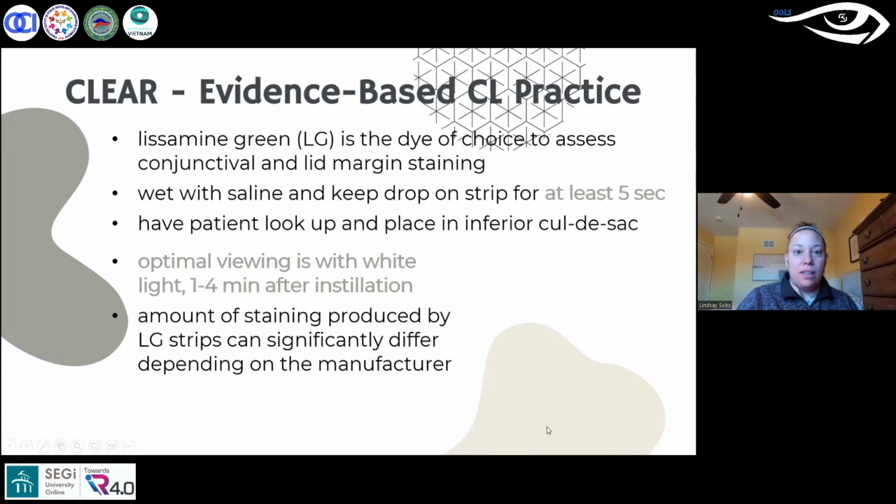One thing about strips is that they can vary depending on how much dye is impregnated on the strip. So if there's different manufacturers of lissamine green strips, you may find some work better for you than others. I also really like the liquid dye, although it's very messy. So the strips are what we've used ever since COVID.